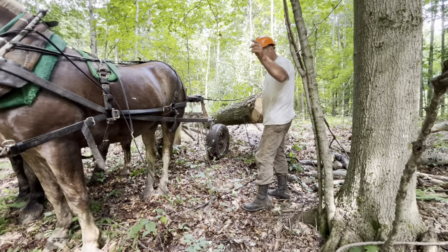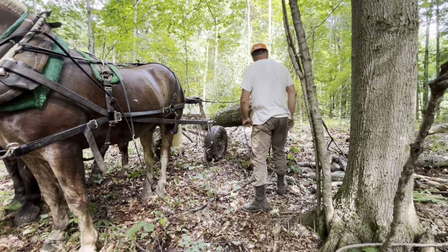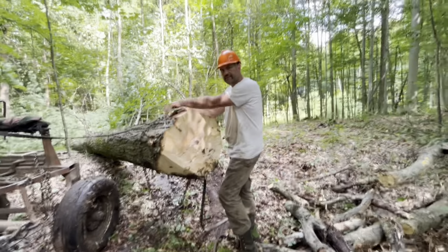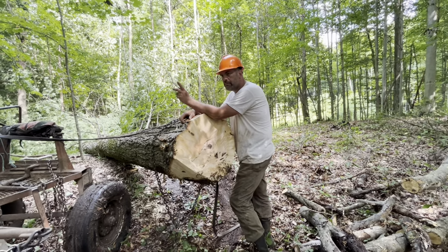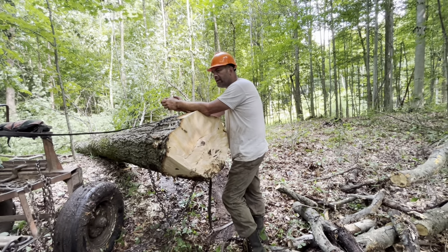If we'd have just kept going, this tree would have behaved just like I said it was going to. I read this tree properly, that it was going to bounce up in the air as it did. I also read it properly that it was going to shove forward as it did. What I didn't read properly was my horse was going to be a dork face and not decide to go over the edge of that.